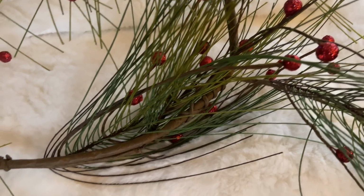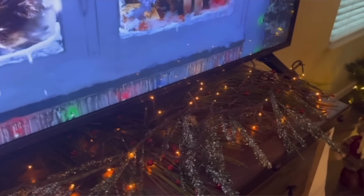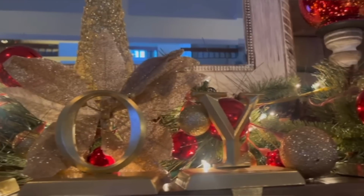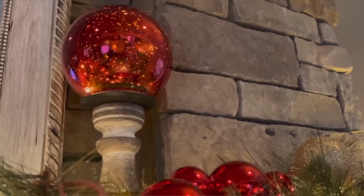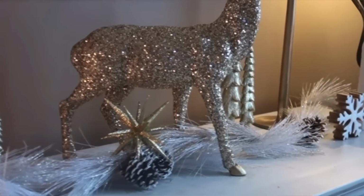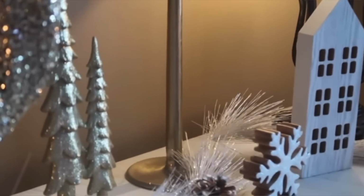This long needle pine along with the sparkly little red berries was one of my favorites as well that I used on my TV stand for the past, oh my goodness, probably 4 years. So I'm opting not to use it this year, but just to give you an idea of all the different shapes, styles, and sizes of garland, like I shared, to not only put on your Christmas tree, but also in different areas of your home.